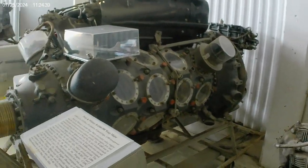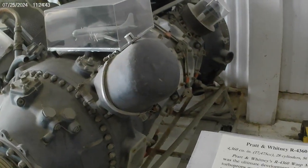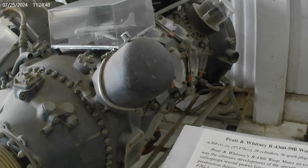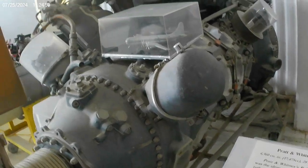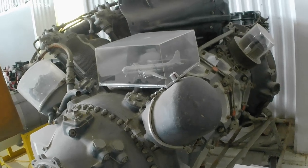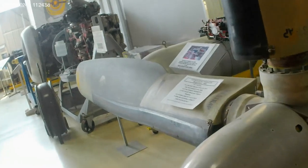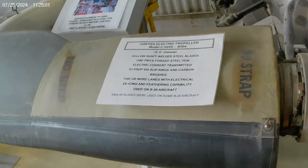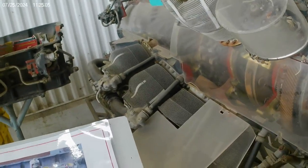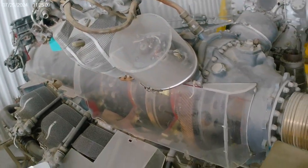Boy, that engine is huge. Pratt & Whitney R-4360-59B WASP Major, 4,360 cubic inches, 28 cylinders, 56 spark plugs, 3,500 horsepower. Wowee. Curtis electric propeller. Man, look at the size of that thing. Wowee.